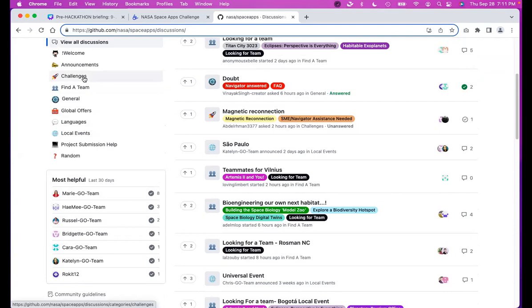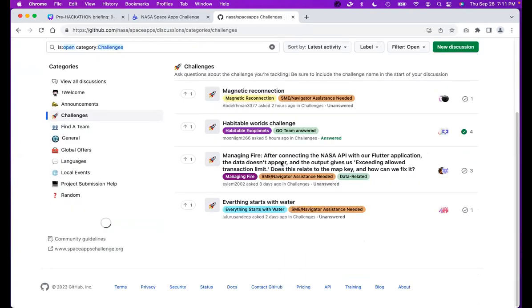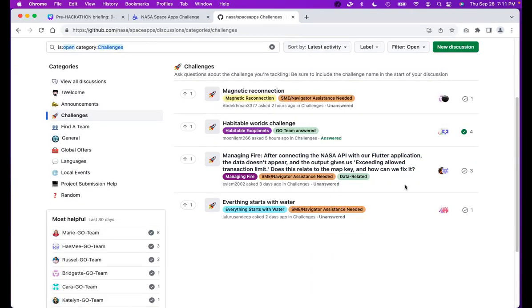Now, when it gets closer to the actual event, October 6th, 7th, and 8th, during the event, that is when you're going to be able to go to challenges here, and you'll have a discussion opened up with lots of replies. Right now, there are only a few of them because not all of the challenges are being discussed in here. And as they mention, you have to include the challenge name. Last year, they had certain channels that were set. This is more free flowing, but it does have a way of identifying which challenge you're trying to get your questions answered about by those specialists that created the challenges. So that is going to be a very useful section.